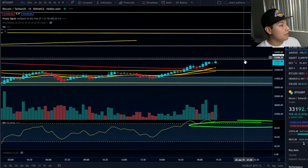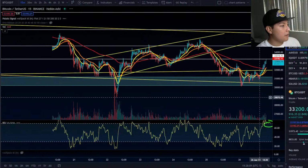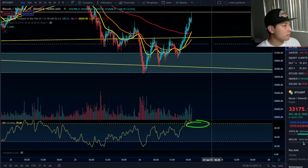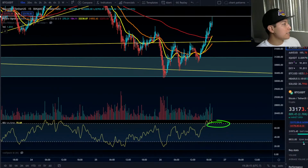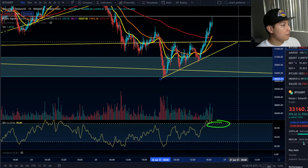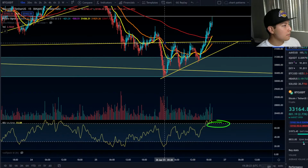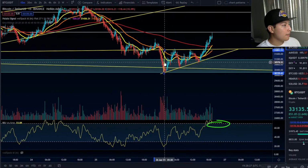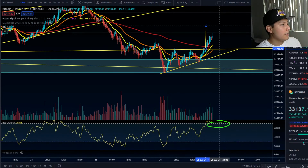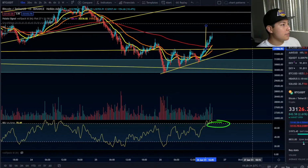Let's look at the 15-minute. Let's look on a lower time frame. Yeah, we actually probably made this ascending triangle right here, and the price target would be the top to the bottom. Broke out right here. Yeah, that's 33,700.